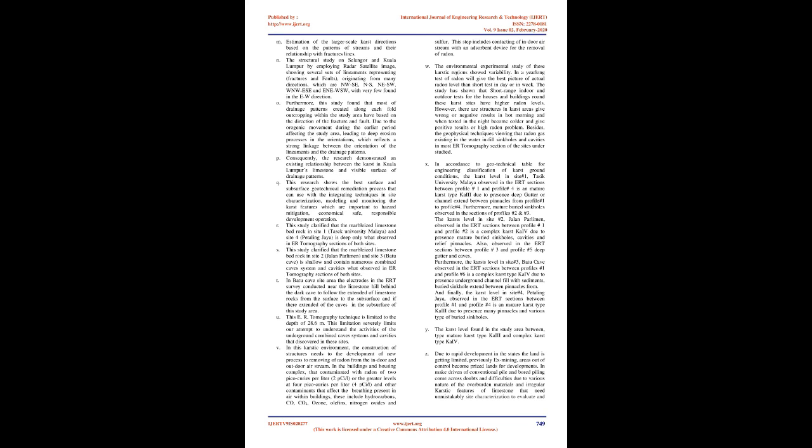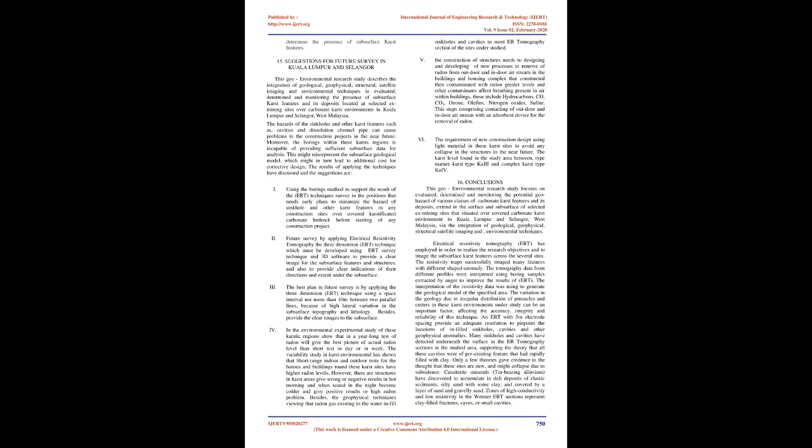The structural study on Selangor and Kuala Lumpur, employing radar satellite images, showed several sets of lineaments representing fractures and faults, originating from many directions, which are NW-SE, N-S, NE-SW, West-Northwest, and ENE-WSW, with very few found in the E-W direction. Furthermore, this study found that most of the drainage patterns created along each fold outcropping within the study area are based on the direction of the fracture and fault.